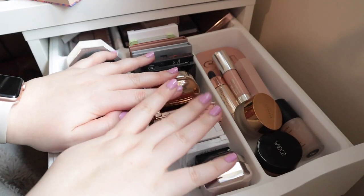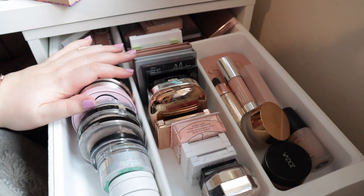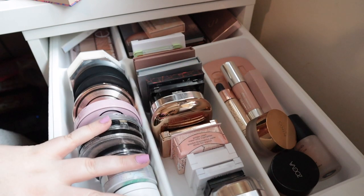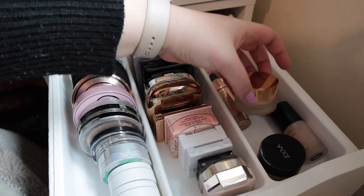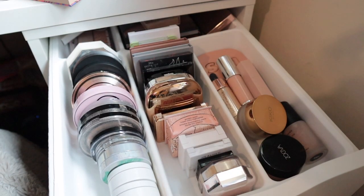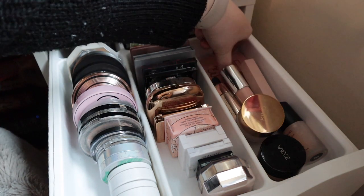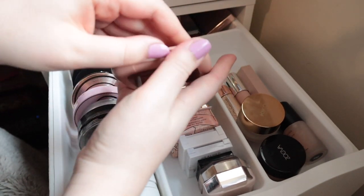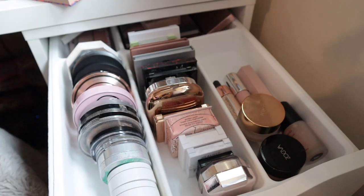So this is the drawer of dreams. I always wanted a drawer dedicated to highlighters, and yeah, I have that. These are my highlighters, my highlighting powder palettes, and these are more like stick, jelly, liquid formulas. So I only had 3 last time, but I'm going to give myself 4 because I was being mean. So first of all, the Sol Body highlighter in soft pink. This is just the most beautiful thing. That needs to come out.